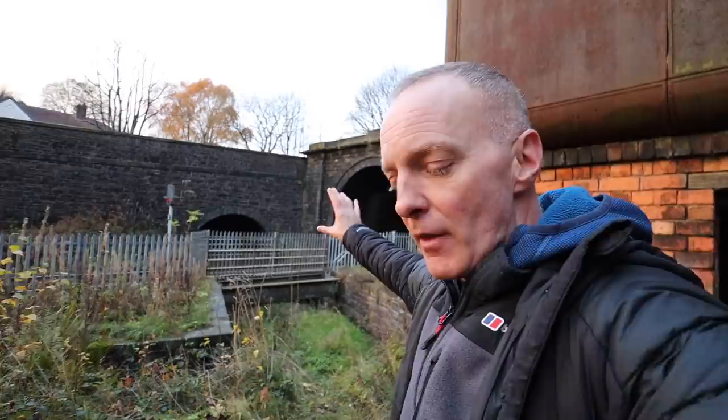This is just an old building here that used to be part of the old station, okay? Nothing in here at all. Nothing really to show you in here, but it was part of the old Diggle station.